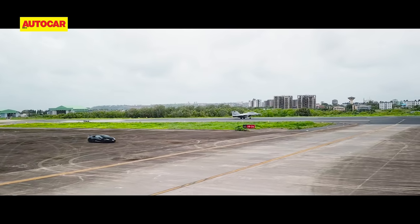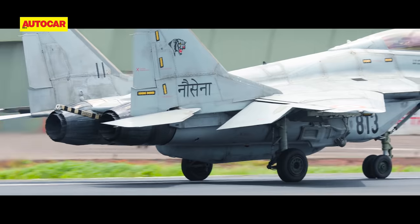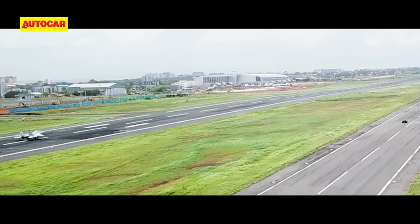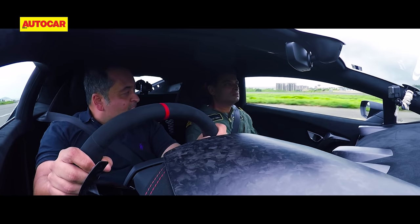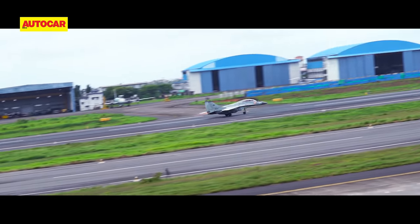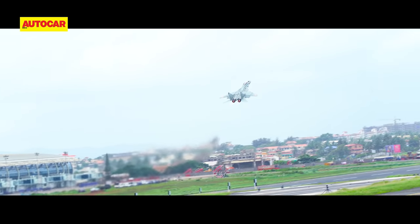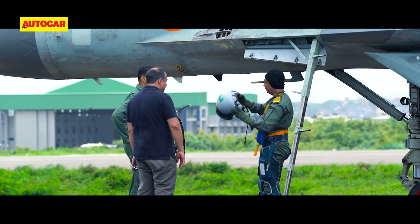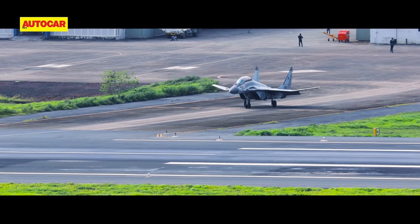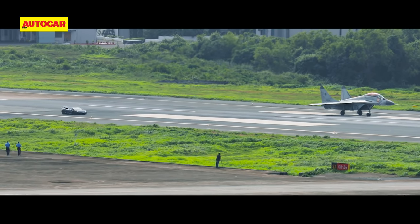For one, the MiG isn't using its launch control system or hydraulic restraining blocks. And that means the turbines take their own sweet time to make power. So the aircraft is a long way down the runway before it really starts going quick. And then just as the MiG starts getting into its stride, I have to get on the brakes in the Lambo. The parallel taxiway just isn't long enough. After lots of deliberation and calculations, and a lot of butterflies in my stomach, we decide to run on the main runway. The MiG on the left, and me in the Lambo on the right.